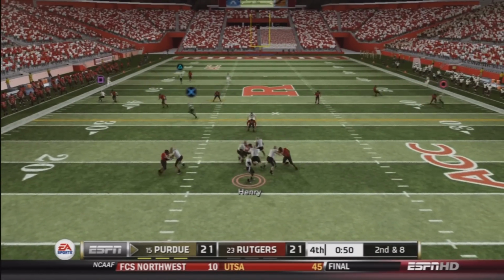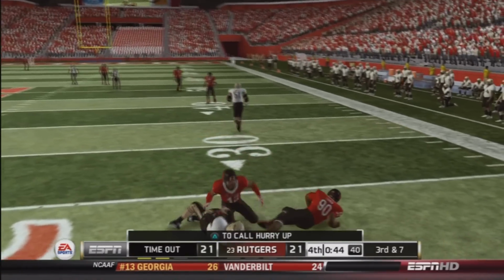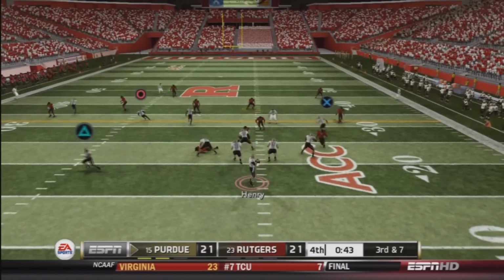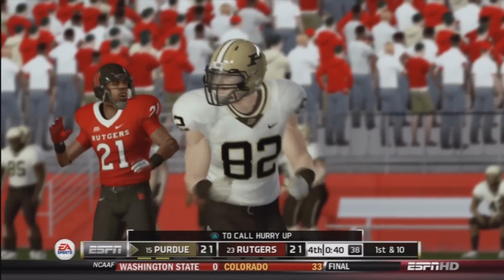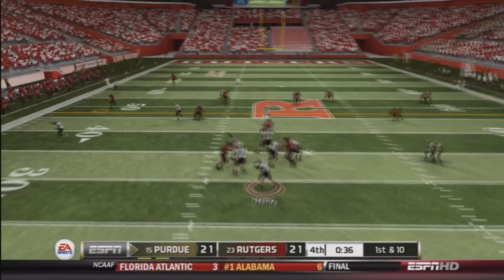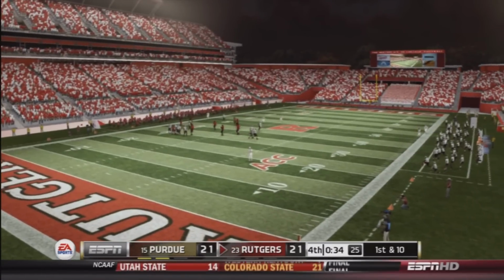He drops back. Scrambling around. And he's taken down at the 25-yard line. He's taken down right around the 36-yard line. Passes left, going the other way. They'll bring him down around the 33-yard line.